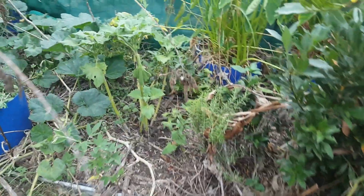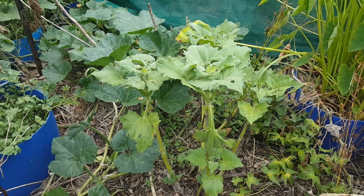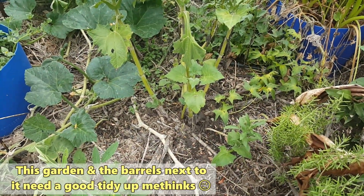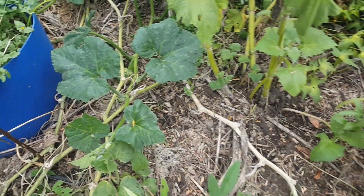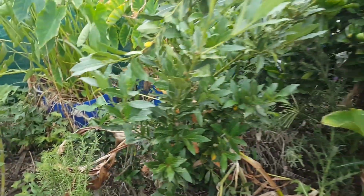Something you folks haven't seen for a while would be the yakon. The yakon's been left to fend for itself. It was overwintered, and yeah, it's pretty much all decided to pop up again. We did pull some out of a patch just underneath those two pumpkin leaves there towards the end last season, but that's bits that we've left in. Bianca's bay tree got a bit battered yesterday.